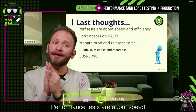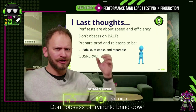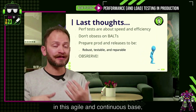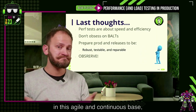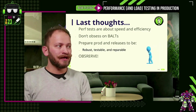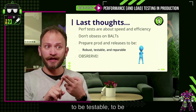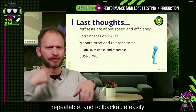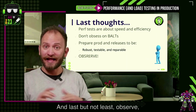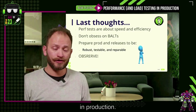And well, some last thoughts. Performance tests are about speed and efficiency. Don't obsess about these big load tests. Don't obsess about trying to bring down the system. If your system is performing well in these agile and continuous days, you'll be good. If you have a big event, do a big load test. Prepare production to be robust, to be testable, to be repairable, rollbackable easily, and that you can fix it quickly if something happens. And last but not least, observe. Always observe and know what happens in production.